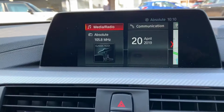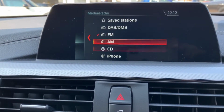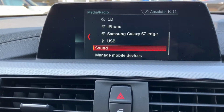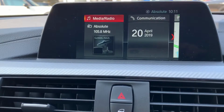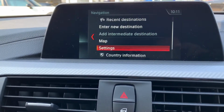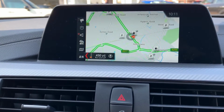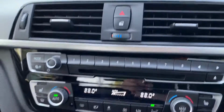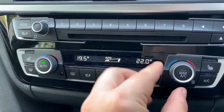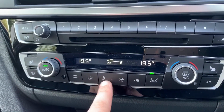When it comes to music in this car, you'll see that we have DAB, FM and AM radio, as well as a CD player. You can also stream music wirelessly via Bluetooth audio, and we have USB input there at the bottom as well. This car's also got satellite navigation. There's a full video showing exactly how this works on both our website and on our Facebook page, which are both well worth checking out. Working our way down, we have the CD player and then dual zone climate control, so you can adjust the passenger and driver temperatures, fan speed up and down from here.